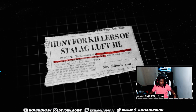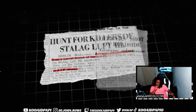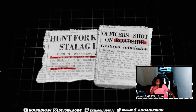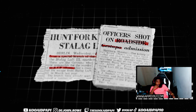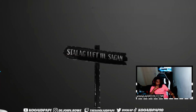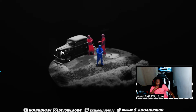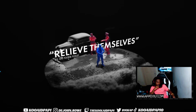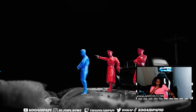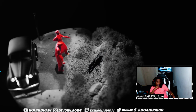A Royal Air Force investigation conducted following Germany's surrender found that 50 of the 73 recaptured prisoners had been shot in roadside summary executions. That is to say, illegally. Interviews conducted with the Gestapo personnel present for these executions show that the escapees were informed that they were to be returned to Stalag Luft 3. In transit, they would be invited to leave the car to, quote, relieve themselves at the side of the road. Once the handcuffed prisoners began to do so, his captors would shoot him in the back of the head, at which point he would fall into the ditch in front of him. And just leave him there.